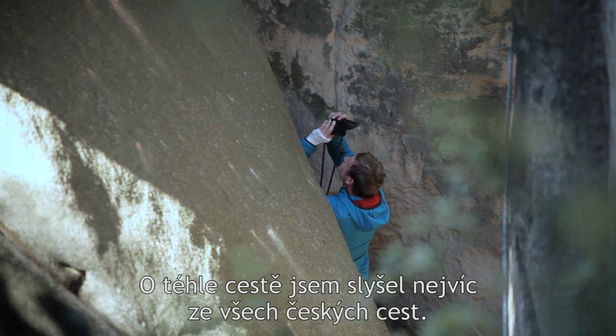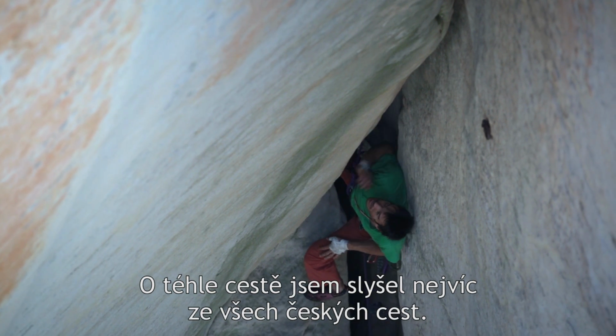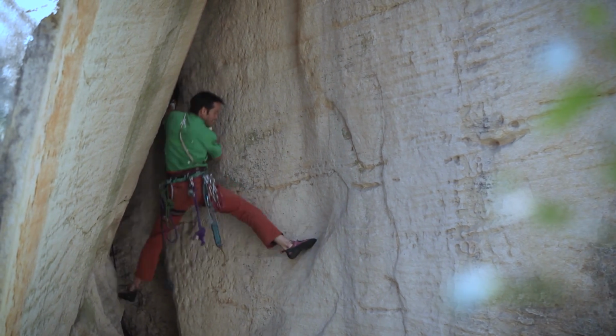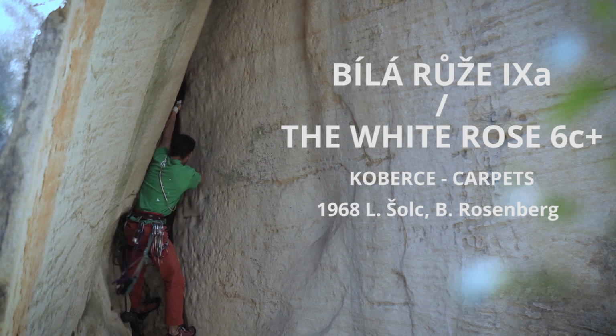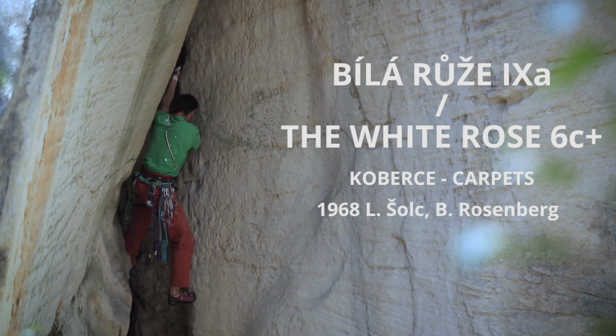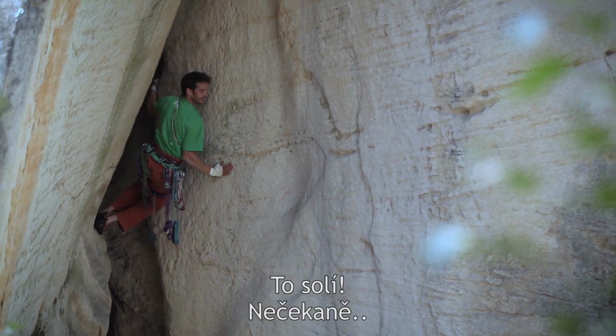Oh yeah, I know about this. This is the route that I know about the most in the whole of Czech Republic. Yeah. That was sandier than I was expecting.